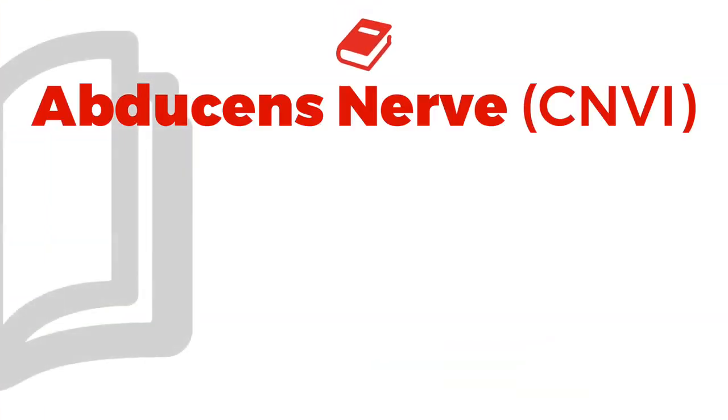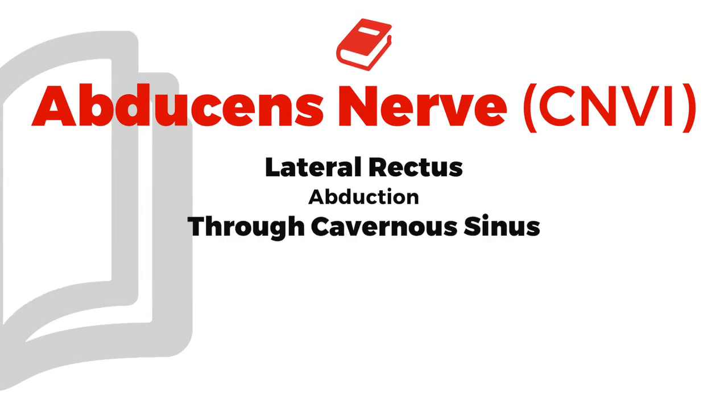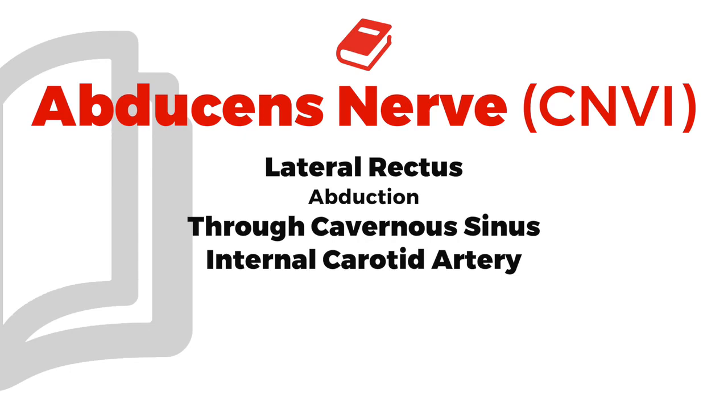All right, next one, everybody, is the abducens nerve. This is going to be easy. You want to know it innervates the lateral rectus, which does abduction. You guys know it goes through the cavernous sinus and it hugs what in the cavernous sinus? That's going to be the internal carotid artery. Yes, and we said if there's too much pressure in the brain, this is your cranial nerve.